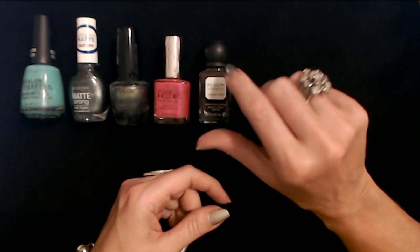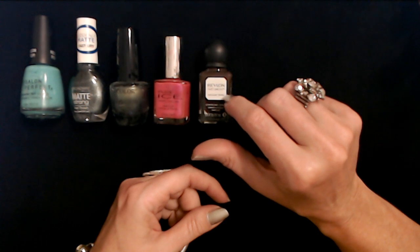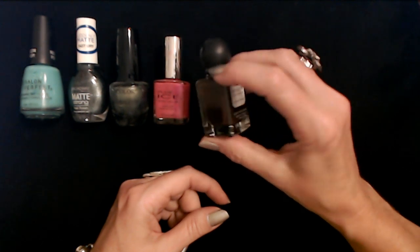It's distracting how strong the smell is. I don't really like it, but I do find if you put a top coat on over it, it helps mask that smell. But you can still kind of smell it even with a top coat on it. I bought it because I liked the pretty dark brown color. The color is really beautiful.